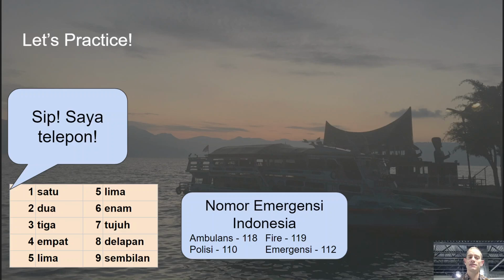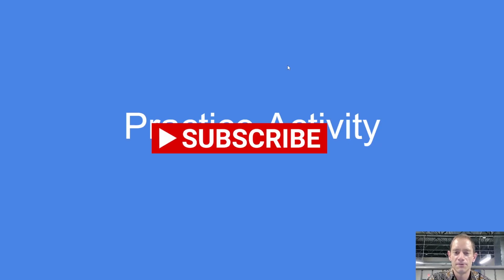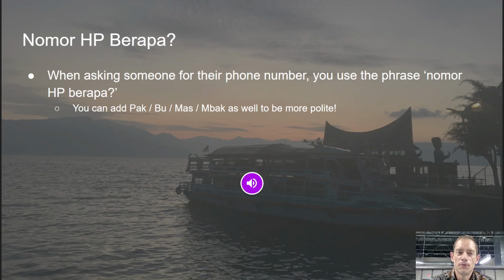Okay, practice these numbers over and over and make sure you have all of them down, from kosong all the way to sembilan. All right, so here is another practice activity with smaller numbers. When you're in Indonesia, asking someone for their phone number, you can say nomor berapa or nomor HP berapa. Also, it's better to add pak or bu or mas or mbak. Those are back from lesson 1. Very important titles that you should use when you're talking to someone that you don't really know very well. So mas, nomor HP berapa, or pak, nomor HP berapa. Okay?